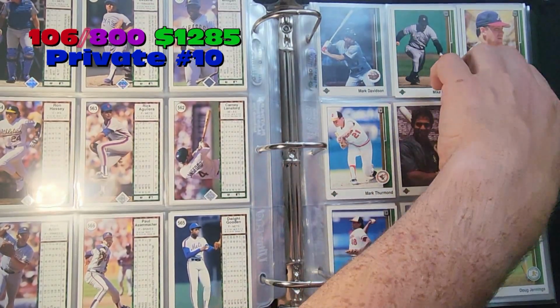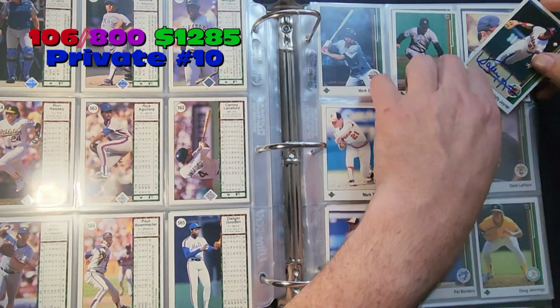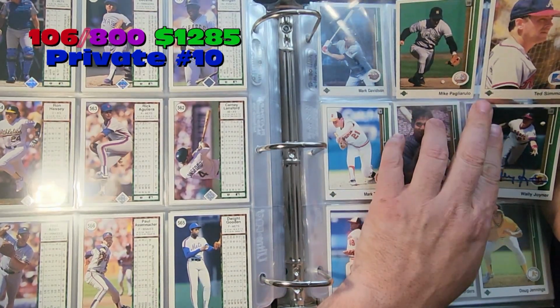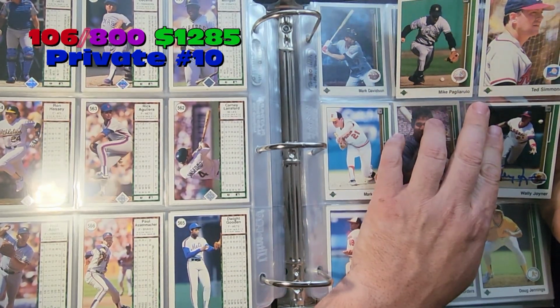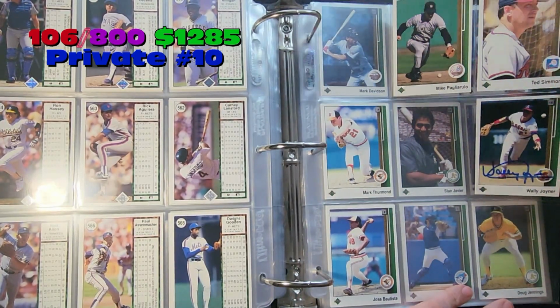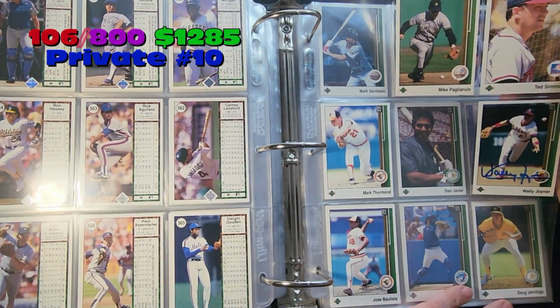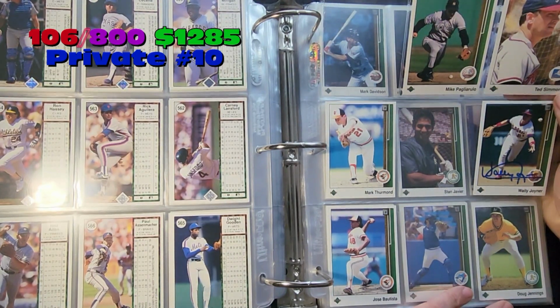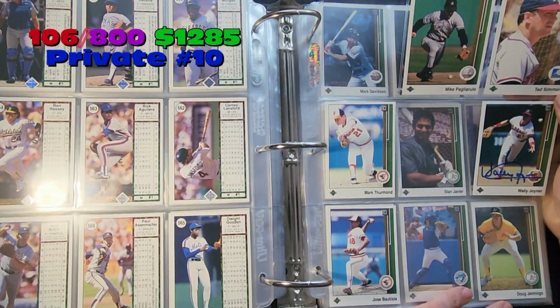So Wally right here, right below Ted Simmons, a newly minted Hall of Famer a couple years ago now, I guess. Which means his signature probably went up quite a bit, but that means he can also inscribe. Hopefully his inscriptions are not as much as his signature. I always hate that when the signature is 50 and then the inscription is like 65 or 45. And you're like, oh, come on. Come on. Give me a break.